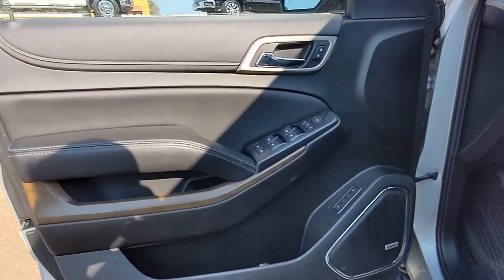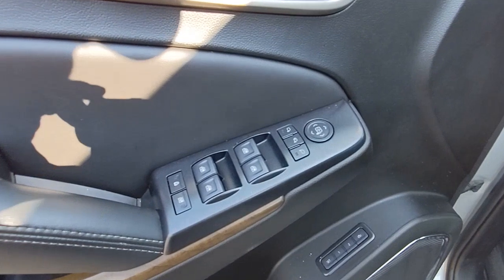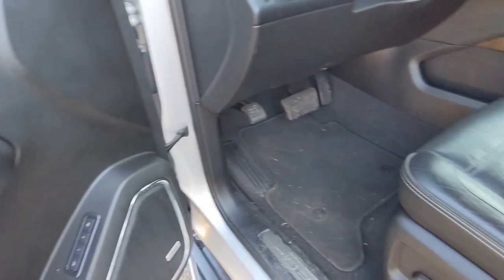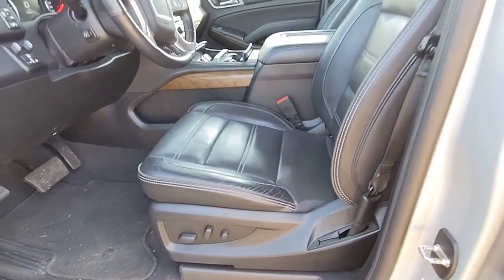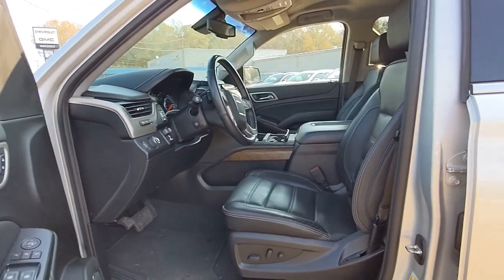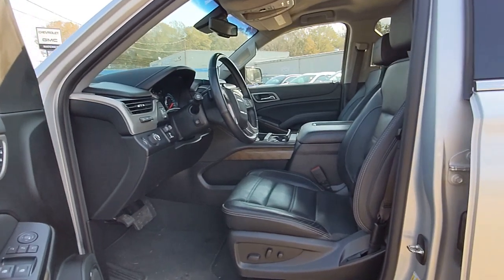Its extended wheelbase and burly towing capacity make this your go-to vehicle for family adventuring. These are just some of the great options this vehicle comes with: hands-free liftgate, navigation system, keyless entry, 8-cylinder engine, remote engine start, premium sound system, cooled front seat, satellite radio, power liftgate, heated rear seat.